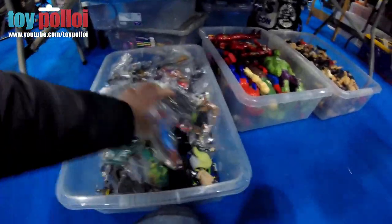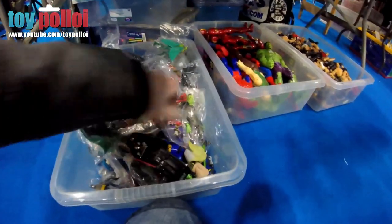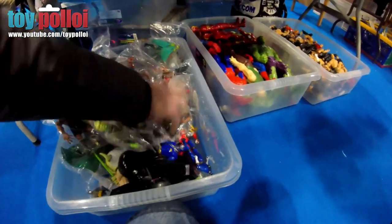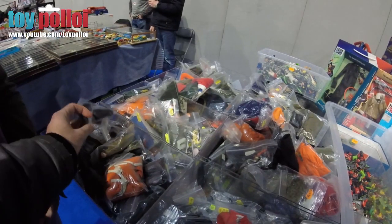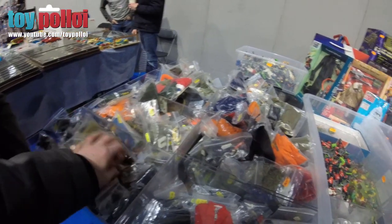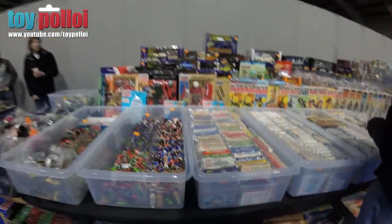There were quite a few stall holders, but I would say the Bath and West show that I go to normally, there's probably more there and there's more crammed in. So after about an hour and a half of rummaging around, I really didn't find anything that I particularly wanted to buy. And this is really what toy collecting is like. Sometimes you'll find some good bits and other times you'll find nothing. Today I didn't find a great deal, but that's not to say there weren't some good things there, and I'm sure there are many people who did find some great items, but for me it was a bit of a letdown.